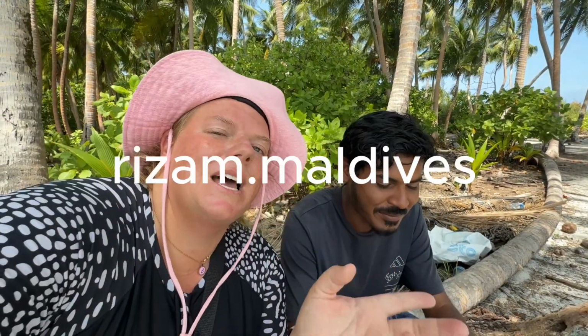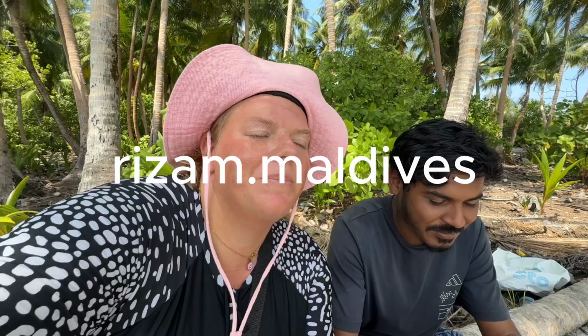The best team. In this group, I'm really lucky because I have a photographer with me who's super amazing. He does a lot of shoots here in the Maldives. He's very talented. He has all the professional camera gear. This is Rizam, rizam.maldives on all social media platforms. If you're looking for some super professional shoots, he's the guy to contact. He's incredible. So welcome to the team.